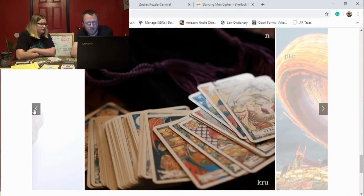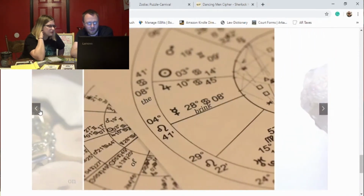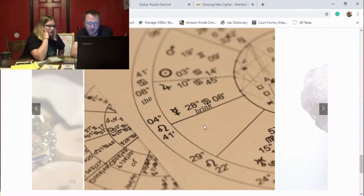Wait, go back. Let's see. I'm sure these probably all go through. Because here's something. The brink of. And then this is degrees, and it's between. What is that? It looks like a 69. Oh, yeah, that looks like a Gemini. Okay, Gemini. I was about to say what zodiac, but yeah. And then that's Leo. So Gemini and Leo.